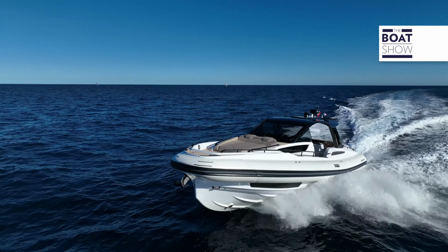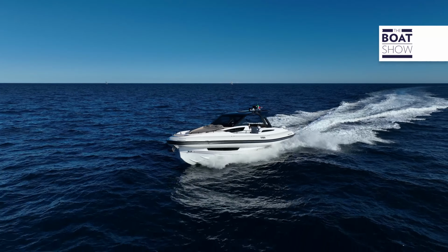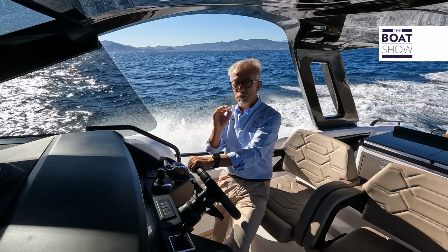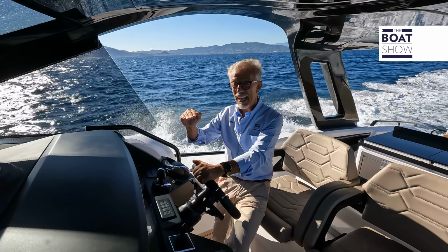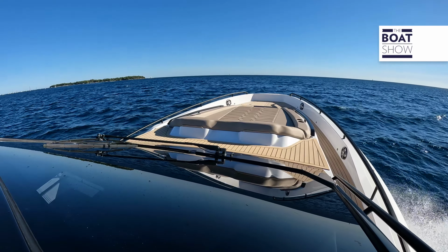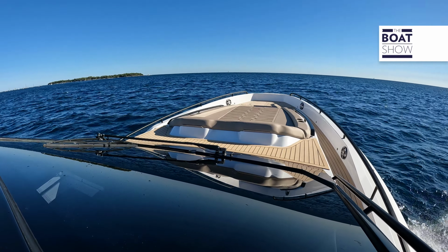The bow is narrow and sleek. Then you have the usual spray rails and 2 steps. But what interests me the most, and what I like, is the fact that the keel line rises towards the stern, meaning less resistance from the hull at higher speeds.